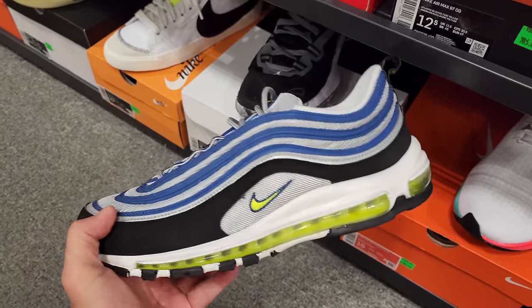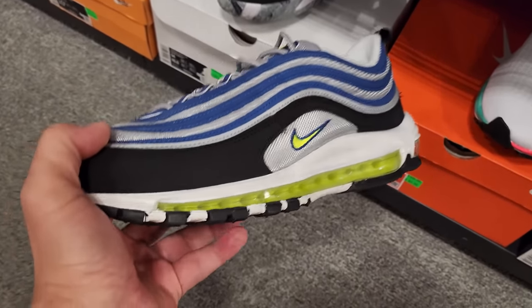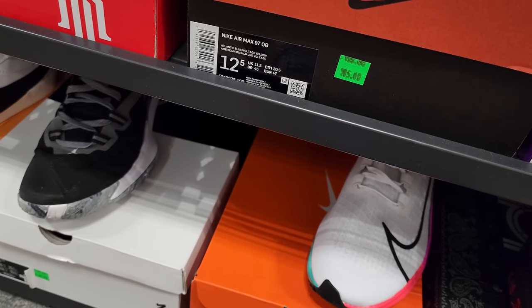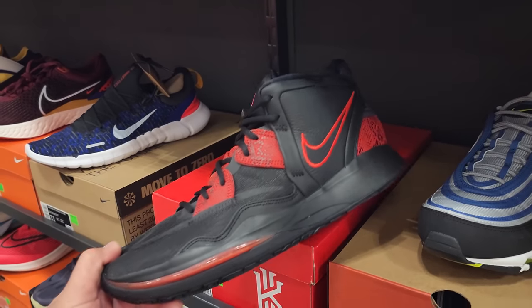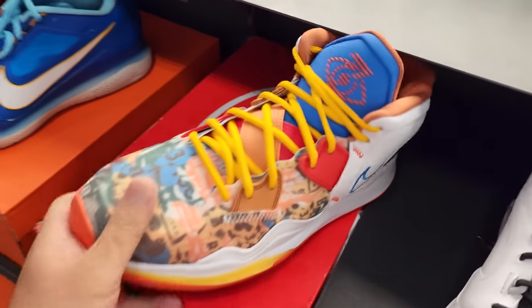That's crazy. But Air Max 97s. All right, these are what, 80? Ooh, these. I can't tell the price tag. Is that 85? I don't know, I can't tell. You get 30 off. More Infinities, 125. That's size 12. 12 and a half, 120. Another one of these for 120.